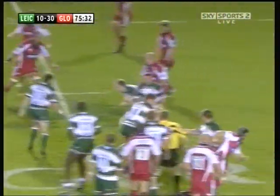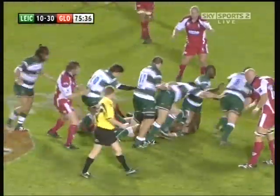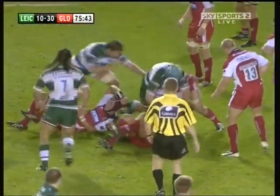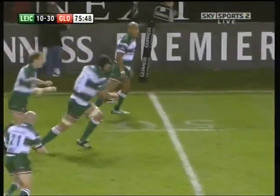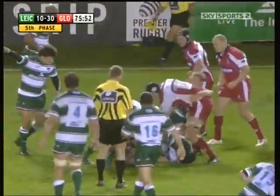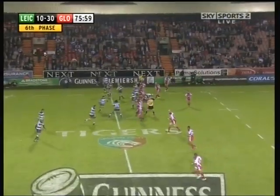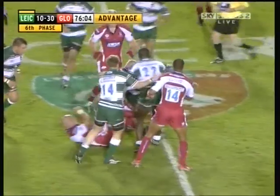Jordan Murphy. And that was flat. The referee was perfectly aligned, so he lets that one go. Jordan Murphy again trying to get into the thick of it, trying to open up Gloucester. No team has ever got a winning bonus point here at Welford Road in any tournament, so Gloucester on the cusp of something truly special.